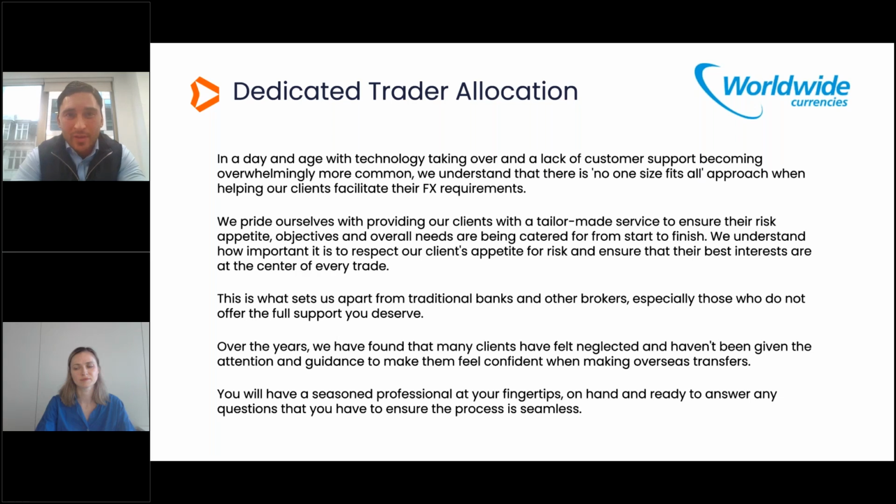We want to ensure their risk appetite is taken into consideration and also their objectives are taken into consideration as well to ensure that the client's being catered for from start to finish. Of course, it's really, in my opinion, what sets us apart from traditional banks, other brokers, and especially those who need full support. Not every client is going to be savvy. There are some people that do need a helping hand, and they do need some more guidance in that respect. And that is really what we're here to do.